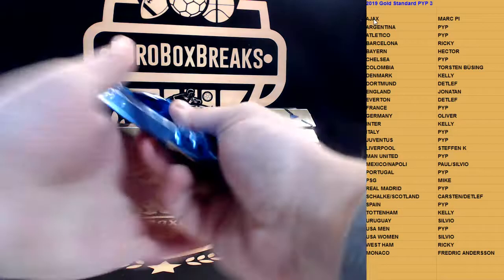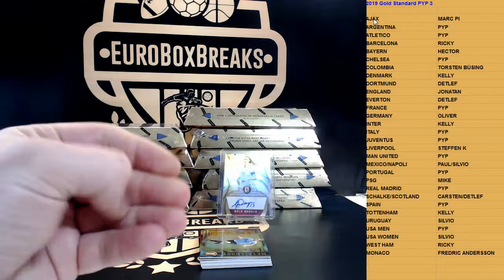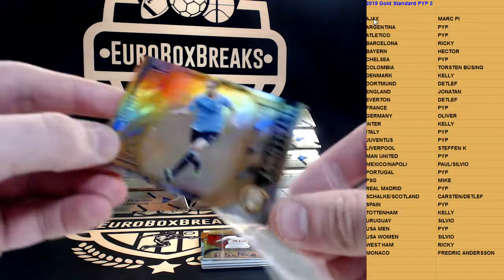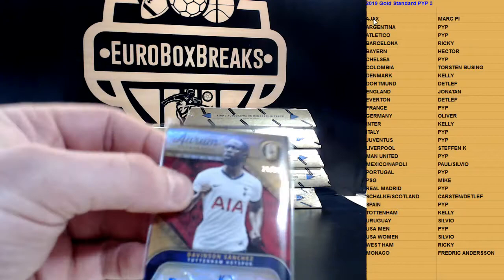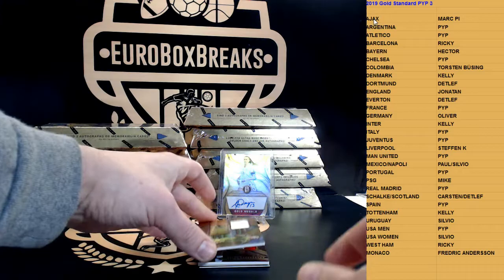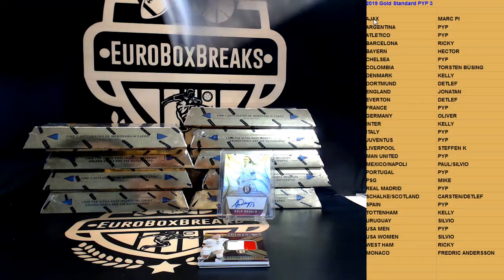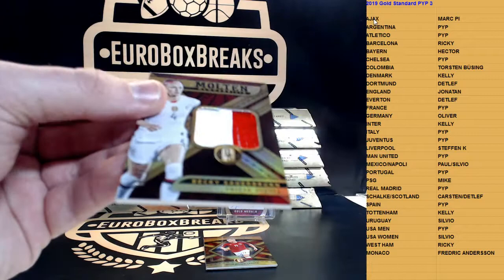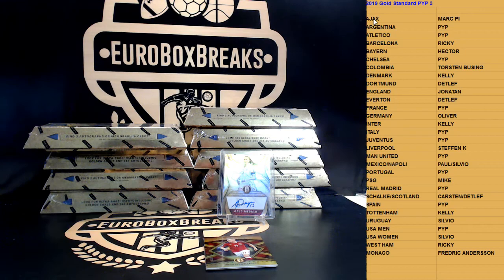All right, what's up? We got a base on the back, Antoine Griezmann to 129 for France. And we got insert for Uruguay, Diego Godin to 149. All right, first auto is Davinson Sanchez /29 for Tottenham. /29, Davinson Sanchez. And we got Colombia, David Ospina, jersey auto /99. All right, and a relic is Becky Sauerbrunn for the United States women, /29. United States women again, gold standard is filled with United States women cards.